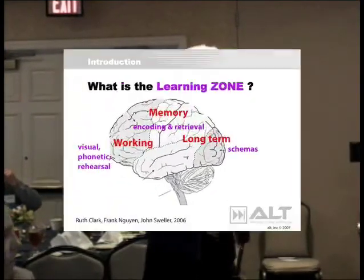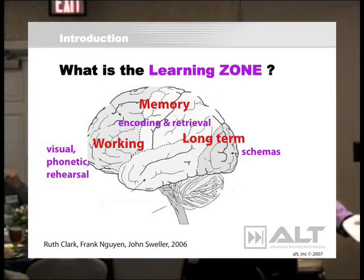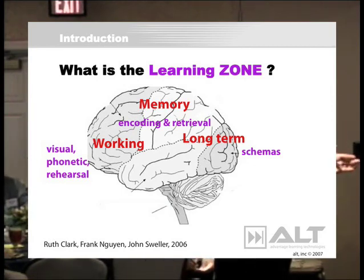In order to get something into the brain, first of all, we have to get it into working memory. Then we have to keep it in working memory long enough, or repeat it in working memory often enough, that the brain remembers. We can't get it over to long-term memory unless it goes through working memory first. So it has to go through working memory to get over here. Once it gets in long-term memory, we can use things like schemas and encoding and retrieval to get the information in and pull it out.